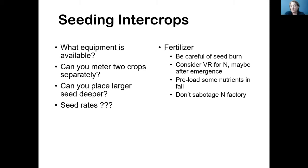Consider variable rate technology for applying nitrogen. And you could even delay it until after emergence, possibly, to see if you even need to add nitrogen to some of these intercrops, because they are really not very responsive to nitrogen. You may need to add a little bit to kickstart things. I've seen it happen before where my peas got way ahead of the canola because the canola was very nitrogen deficient, and then the peas basically overwhelmed the canola and were almost pulling it down. It basically becomes not really an intercrop in that scenario if the canola is barely surviving. So there's a balance that you're trying to achieve.